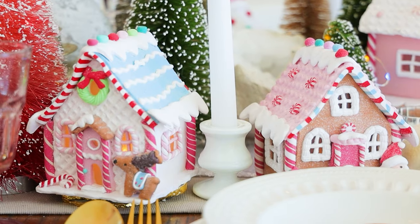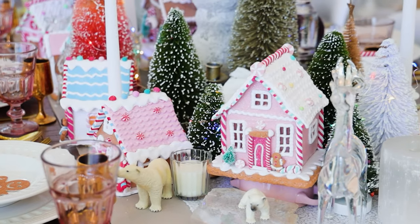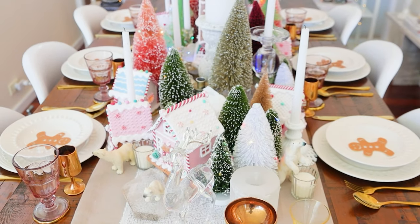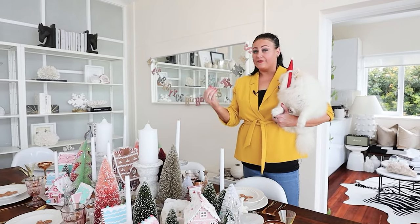It's got lots of little Play-Doh houses just from Kmart. I think they're $8 a piece, a couple bigger ones from America. But when they're grouped together, they create this beautiful miniature village, and everyone loves a little village at Christmas. Now to give it some context and make it feel like a true scene, I've added lots of colourful bottle brush trees at different heights.